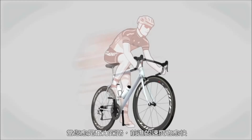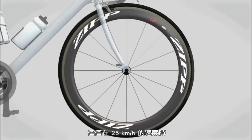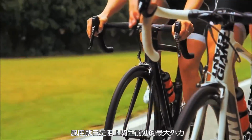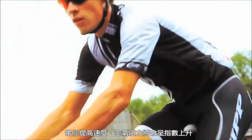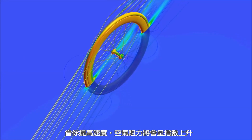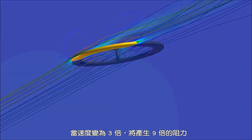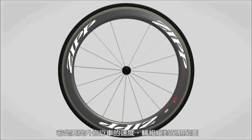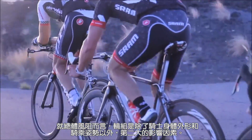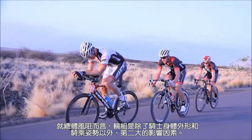Let's start with the basics of bike science. The harder you pedal, the faster you go. But this approach has its limits. At just 15 miles an hour, wind resistance is the largest force hindering your forward motion. As your speed increases, aerodynamic drag increases exponentially. Going 3 times faster generates 9 times more drag. That's why wheels matter so much when it comes to going fast on a bike. Wheels are second only to a rider's shape and position on the bike in terms of overall drag.